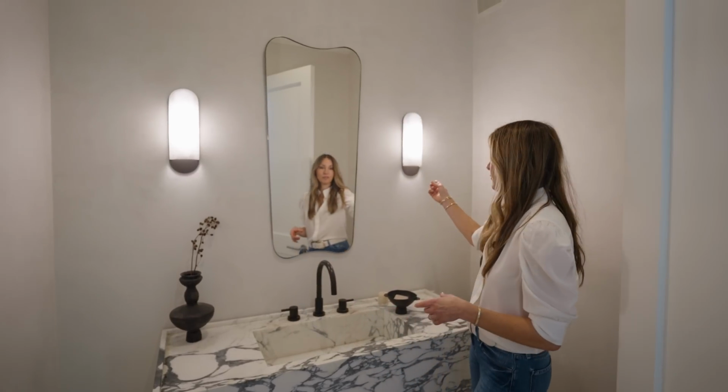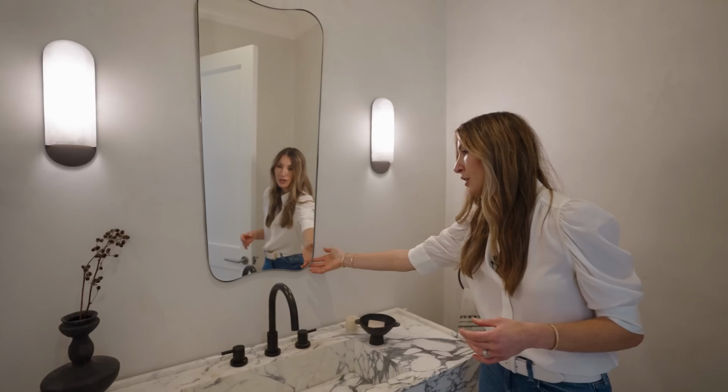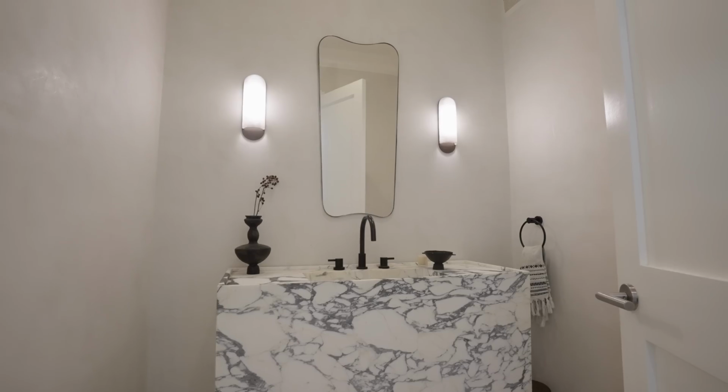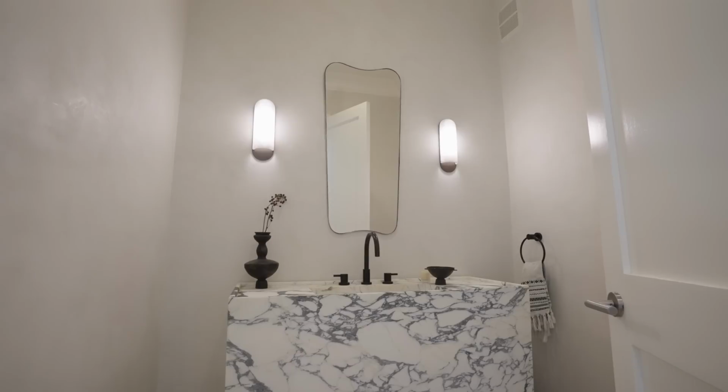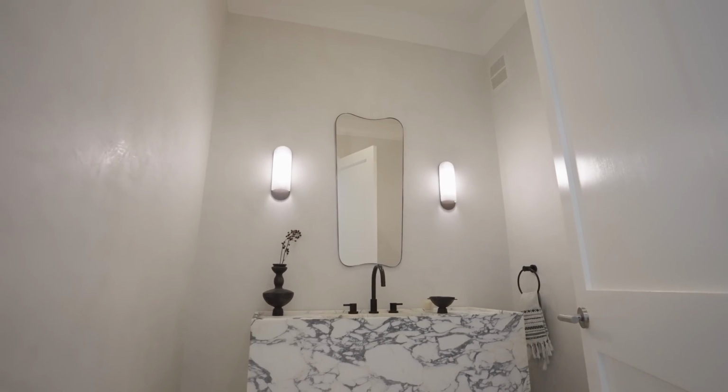These sconces are from First Dibs. They're alabaster. And I think this mirror is from Zara. So it's a bit of a mix and match in here, but because the ceilings are so high, I really struggled to find a mirror that looked right. I found this and thought it might work, and it did.